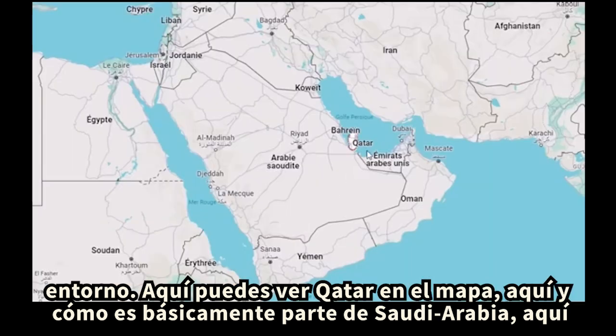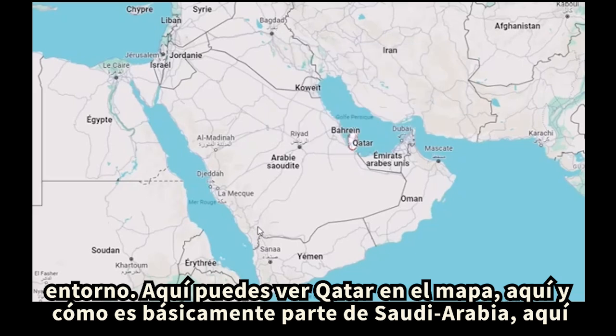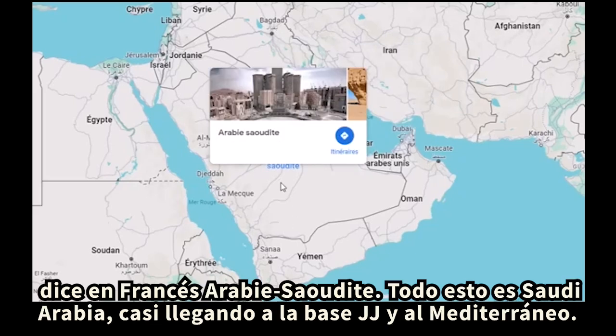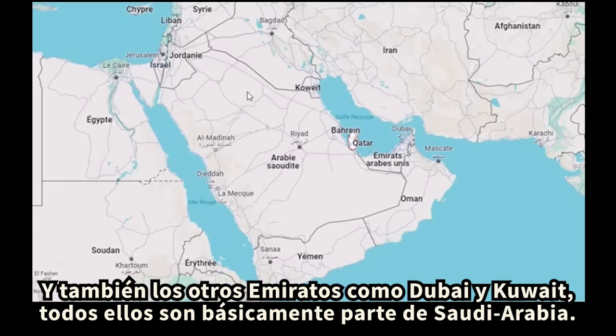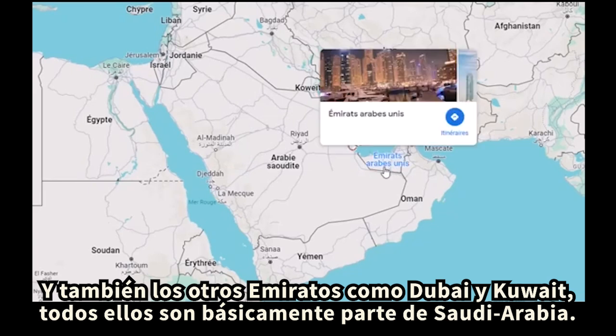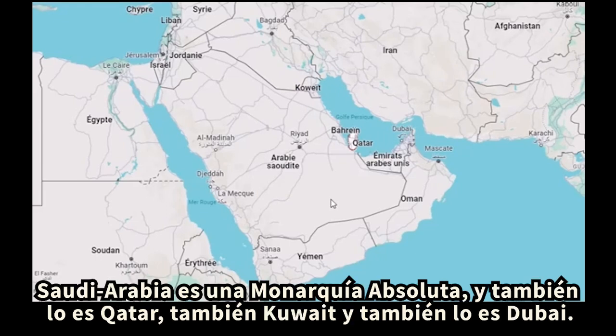Here you can see Qatar on the map, and how it's basically a part of Saudi Arabia. Here it says in French, Arabie Saoudite. All of this is Saudi Arabia, almost going to the Mediterranean. And also the other Emirates, like Dubai and Kuwait, they're all basically a part of Saudi Arabia. And Saudi Arabia is an absolute monarchy. So is Qatar, so is Kuwait, and so is Dubai.